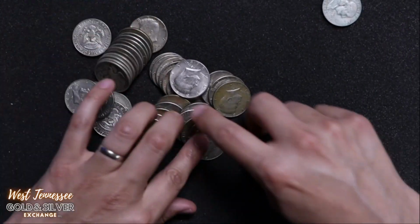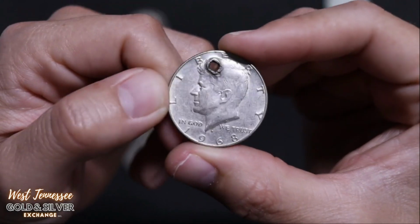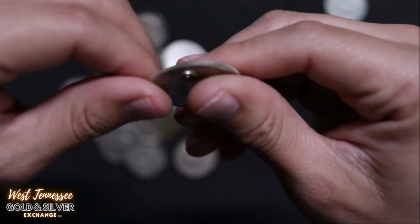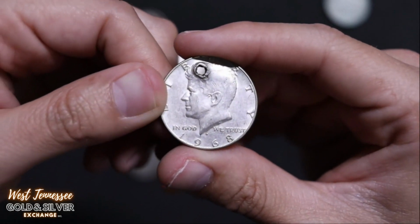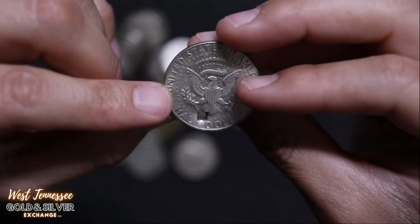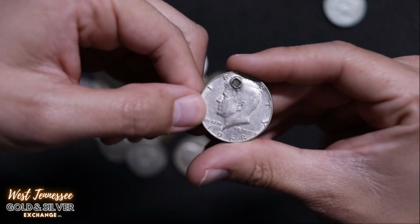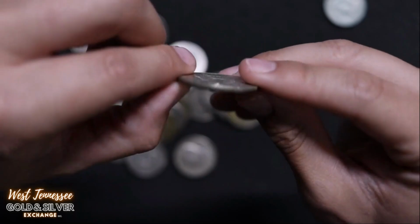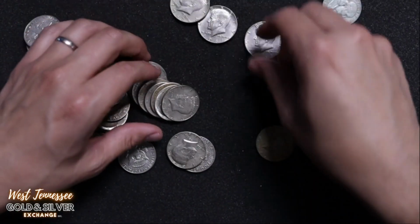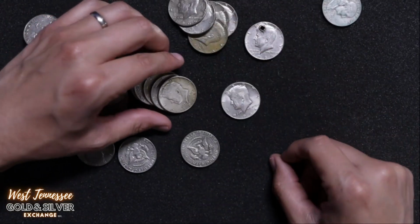But all of these halves, this one half right here has a hole in it. Oh, it's got a hole right in the head on Kennedy. Oop. So this is a 40%er, 1968, with a hole in Kennedy's head. They probably used it as a necklace. That's why it's right there. So it's a 40%er, and most of these I'm pretty sure are going to be 40%ers because from what I'm looking at so far, all of these that I'm stacking are 40%ers.